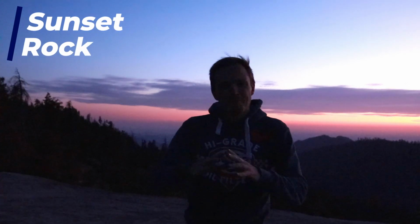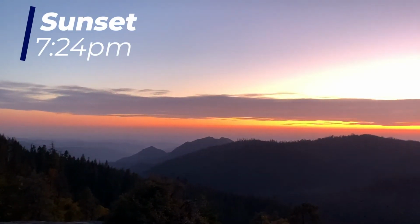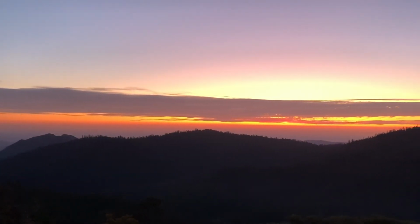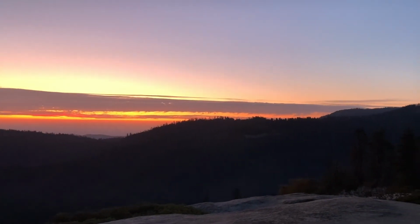Sunset Rock is an amazing place to go any time of day, but it especially becomes magical either at sunrise or at sunset. So I'm here at sunset now, and the Sequoia Valley lights up in this amazing golden kind of reddish tinge. It is truly beautiful. Also, it is a great finish to a long day of exploring Sequoia National Park.